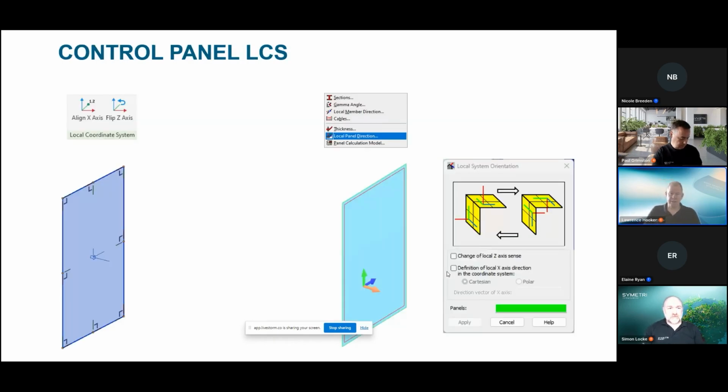Another new feature we have here is the ability to control the local coordinate system for each panel. On the left-hand side here, you can see that we have a panel shown inside Revit, and we can now flip the x-axis and the z-axis. The downstream result is now shown in Robot, so we have the panel in the correct orientation.